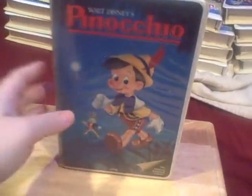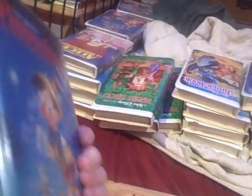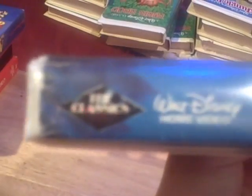Okay. Then we got the 1986 reissue of Pinocchio. Which, when I got this copy, Nick also got his copy at the same time. Again, the only difference to the clamshell is the diamond, the Walt Disney Home Video logo, and Pinocchio and the diamond.